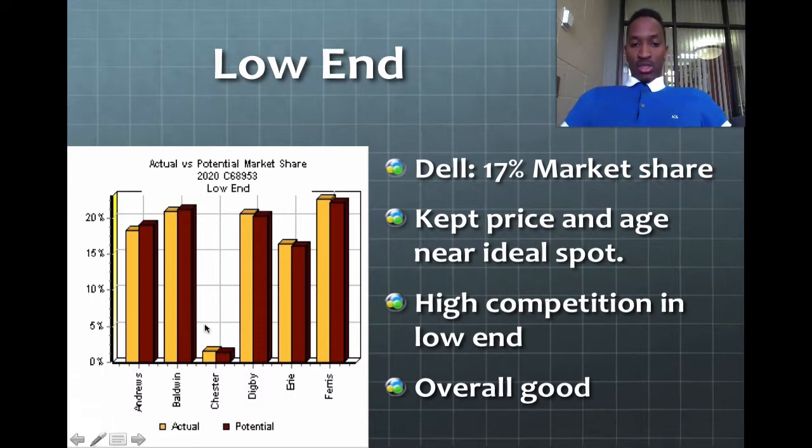Also, we met our customer criteria demand by keeping our price and age near the ideal spot. Like I told you, the competition you could see, we have Team Angio, Team Baldwin, Team Ferris, and even Team Erie that's kind of competing, and we are right here. So we are basically third, and we're doing great so far. We're doing great in high end overall.